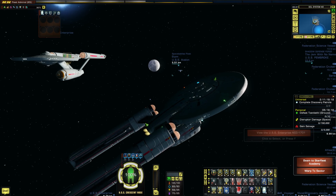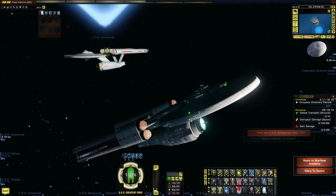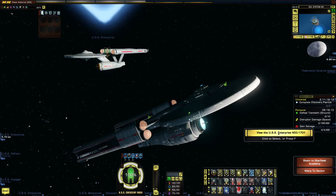There it is. The USS Enterprise. The original right there. Let's take a look at it.